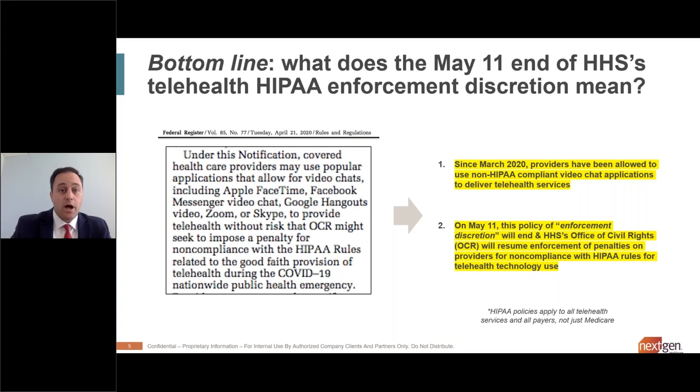Following May 11th, this policy of enforcement discretion, which basically means they're not enforcing HIPAA, and these fines and the potential penalties that go with this telehealth services waiver, that's all coming to an end on May 11th. So the simple takeaway is that the Medicare expanded telehealth services program is going to remain after May 11th, but you are no longer allowed to use a non-HIPAA compliant telehealth technology platform.